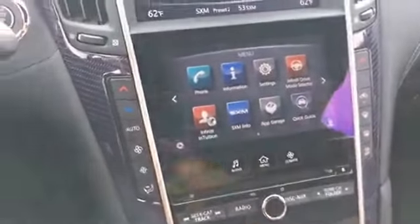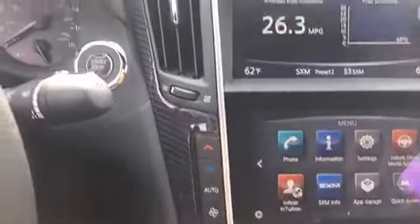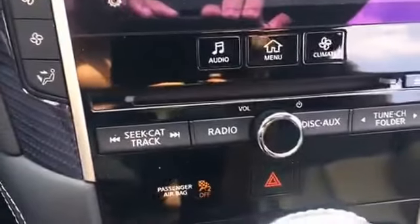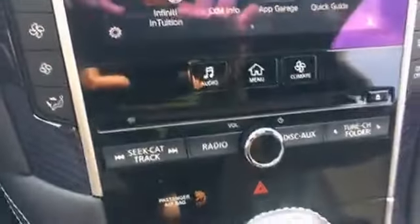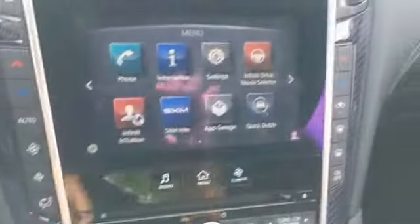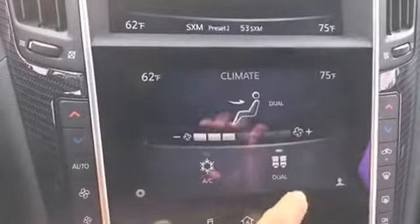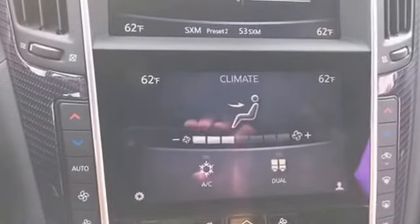And there's not many physical buttons as far as some of your controls. You do have some of the essentials, of course, for your stereo and climate control. They do have a separate climate button just for that dual climate zone. Other than that, all the other controls are up here on the screen.